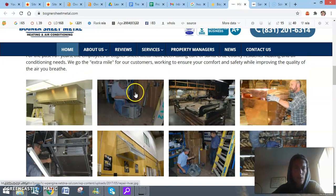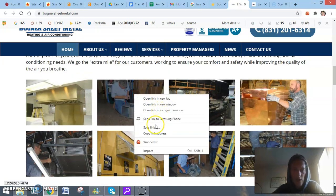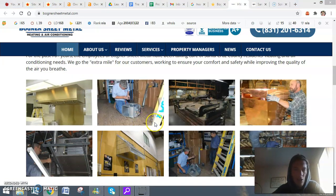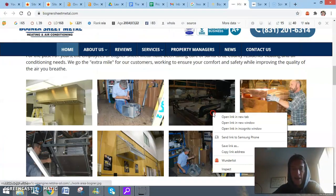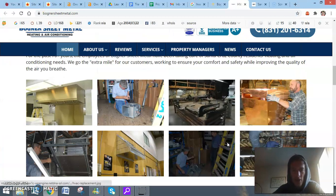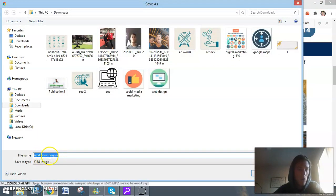Something else is when we click on these pictures, if I right click to save as, we can see what it's saving as. So you can see right here what the picture title is. It says repair HVAC. So they're actually being found in Google for this repair HVAC. If we right click here, save as, work area Bogner. So maybe if someone searches Bogner, they're going to get pulled up on that.